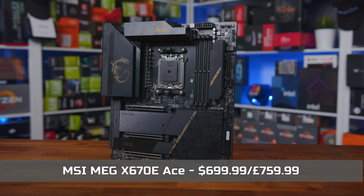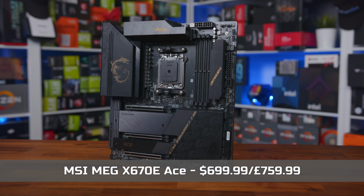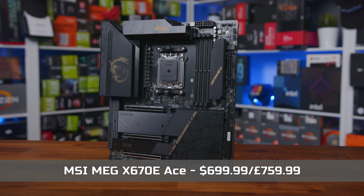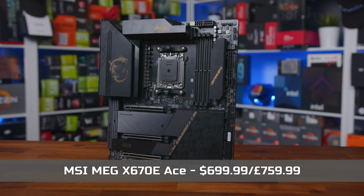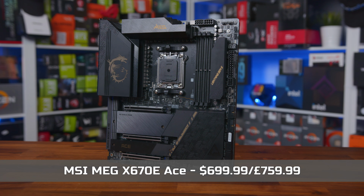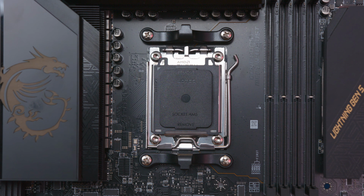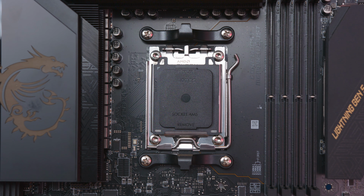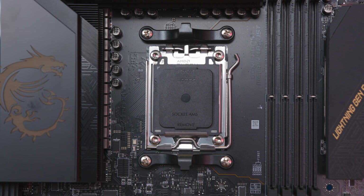For the same price, another option you have is to go for the MSI MEG X670E Ace, which is one of the more, let's say, unique choices of boards on the market due to its black and gold colour scheme, which also adds a level of premium styling to the market. Now, while the Ace forms part of the MEG lineup, it sits just below the Godlike, which is MSI's top tier motherboard for the X670E chipset.